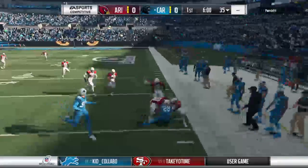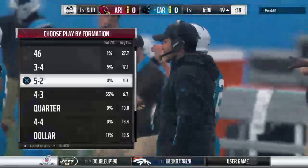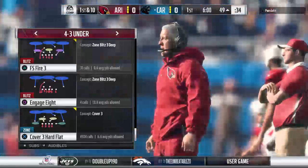And it looks like the Panthers' hands team does its job. So an onside kick fail in the first quarter. Not sure I completely see the logic there. It's not apparent, is it?